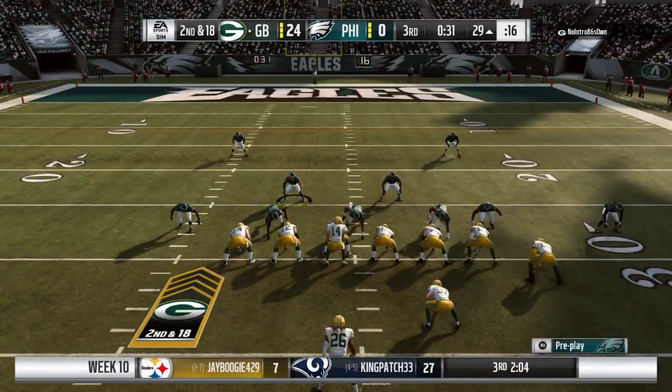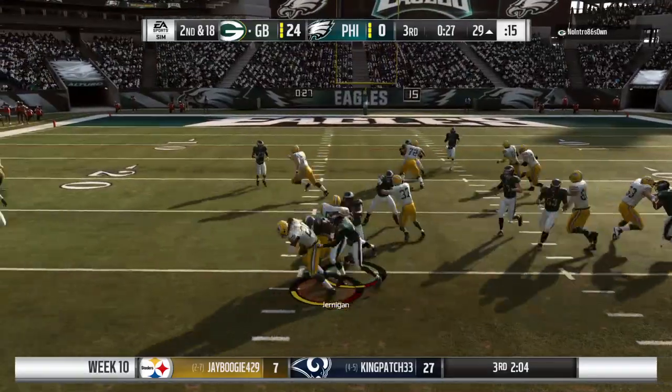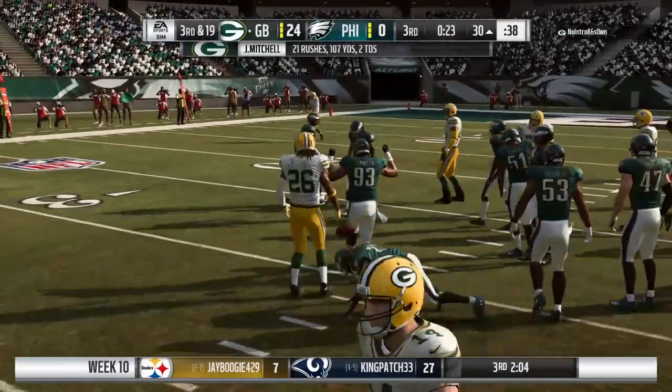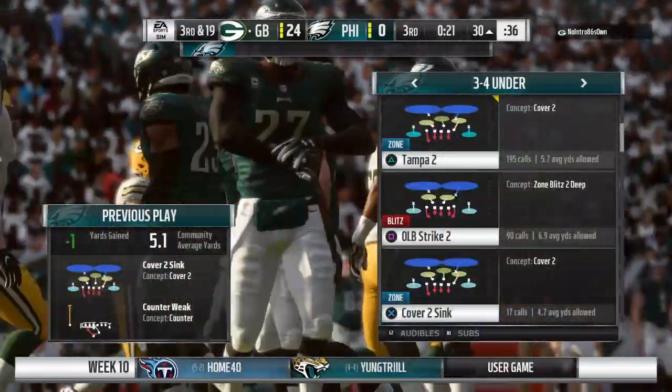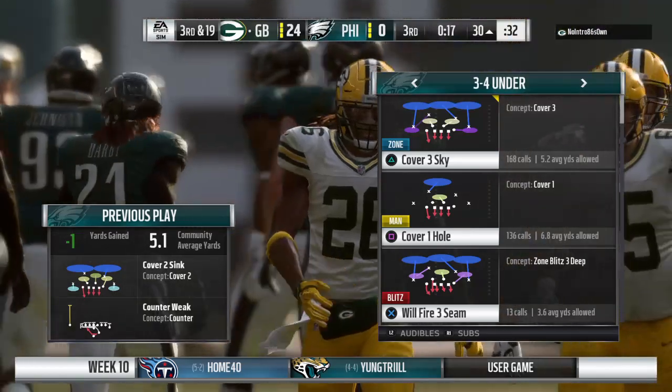Set. 3-19. On 2nd down, Mitchell. And maybe a measure of revenge there. He's had his way in this one, but this time they get him behind the line. And they'll lose a yard that time, and that's going to lead to a 3rd down.